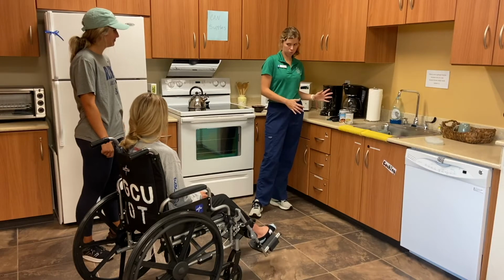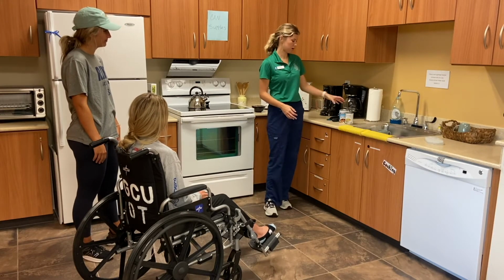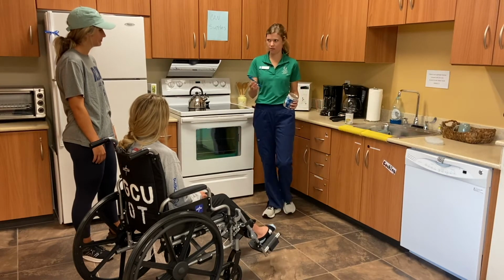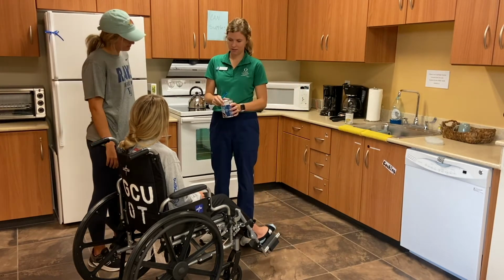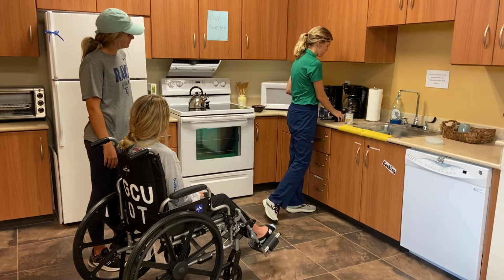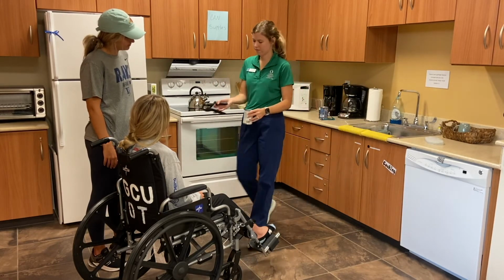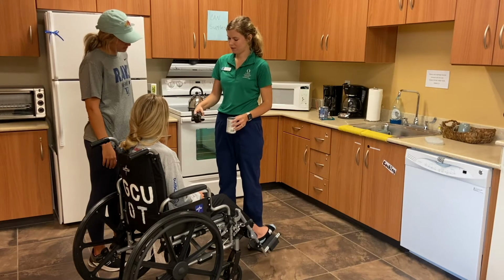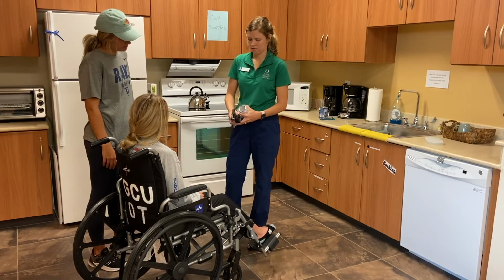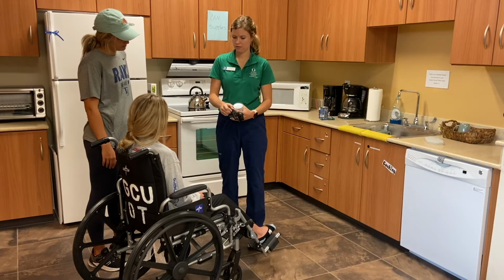We have some options of things that we can use. So this is a piece of adaptive equipment that I can show you guys. So this can go for this, and this guy is a piece of equipment that you can use and put it on this one. Does it just crank? Yeah, on this side right here, like this.